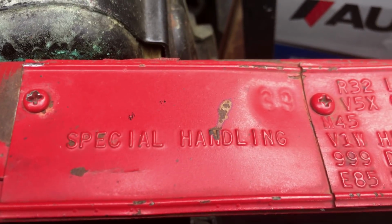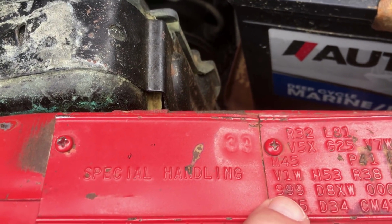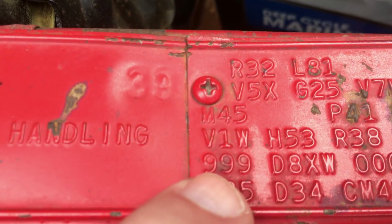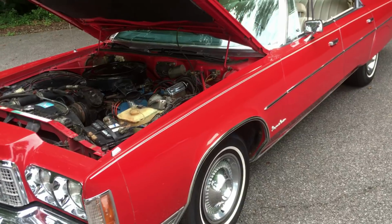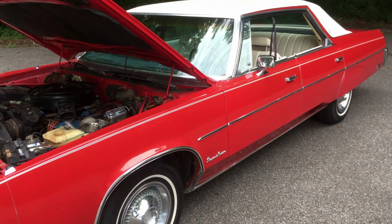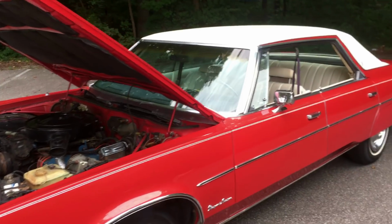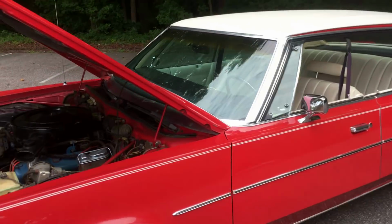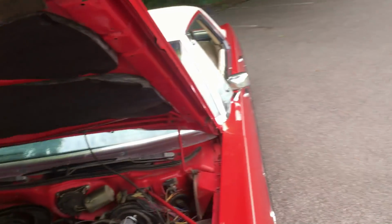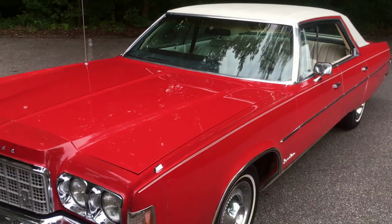If you can read that, special handling, and right here, code 999, 999, that's the color code section of the plate. And 999 just means in the Chrysler world, custom order paint job. So theoretically, a customer could have ordered this car this way. Probably not likely. More than likely it was a Chrysler executive.